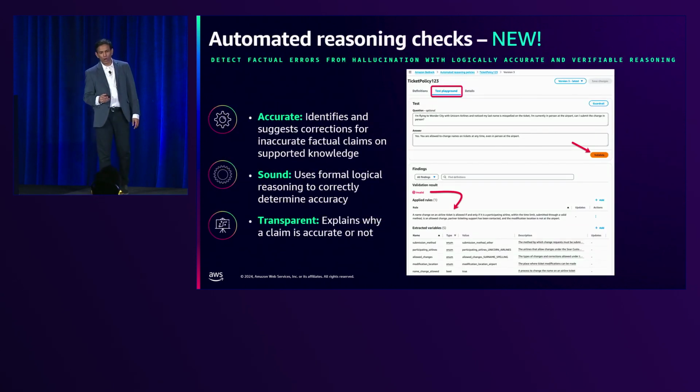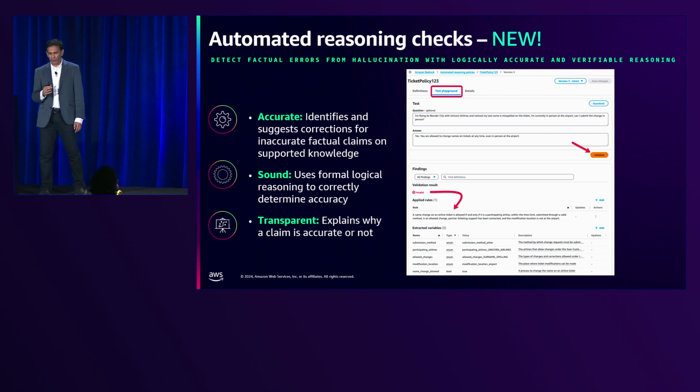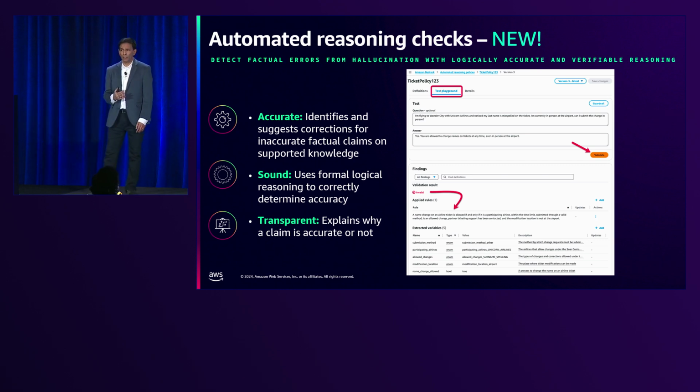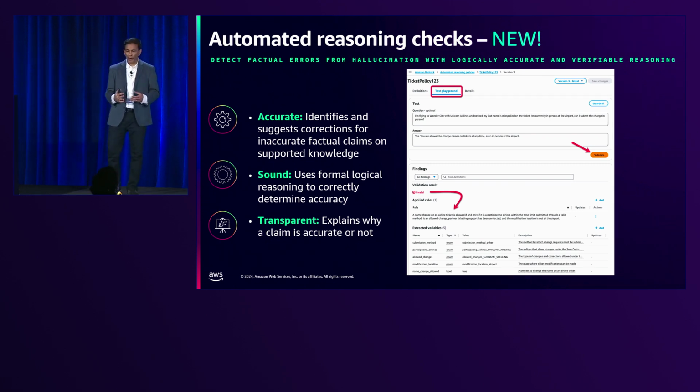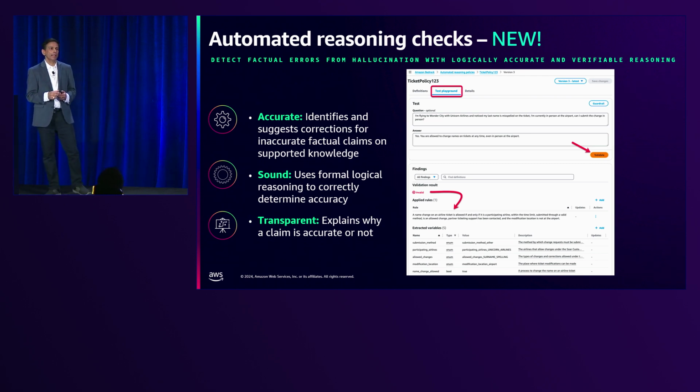Now to the latest baby, automated reasoning check. Now we want to make LLMs factually accurate. Automated reasoning is a technique which Amazon and AWS has been using in a lot of our other services over the years. Services like IAM, S3 have been using that. And as you heard from Matt, we said this becomes more relevant in a LLM-based application or GenAI. Now, we want to make these LLMs factually accurate. We want to clearly identify factual claims and suggest corrections when they are fabricated.